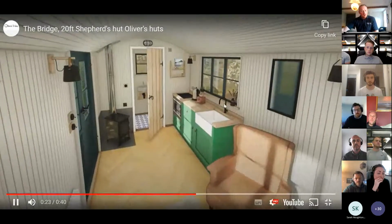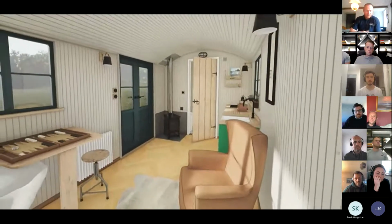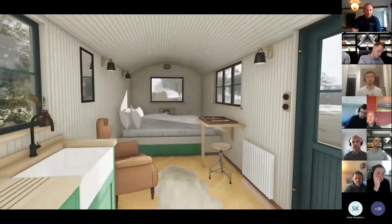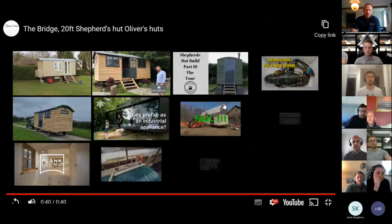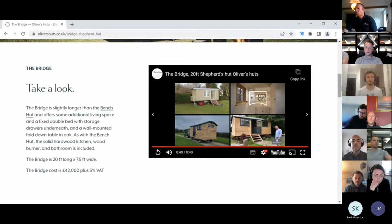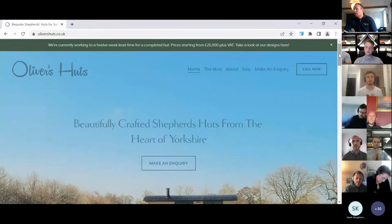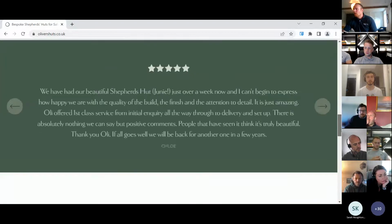So I guess what's different about us, our shepherd's huts, we try and build them really, really sustainable. We use sheep's wool insulation. We use high quality timber. We use oak cladding, solid oak parquet flooring, hand-built kitchens, hand-built worktops, handmade light fittings. So we try and put as much detail into it as possible, using sustainable materials and hand finished things basically. Just come off that now, so you don't see that.